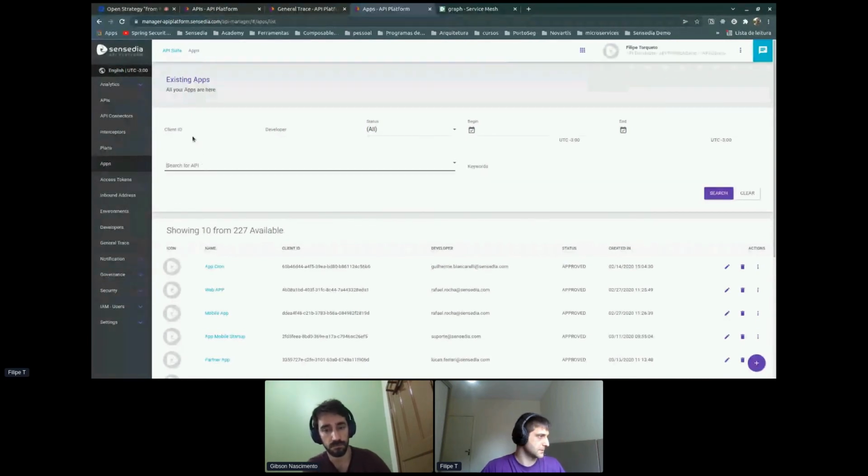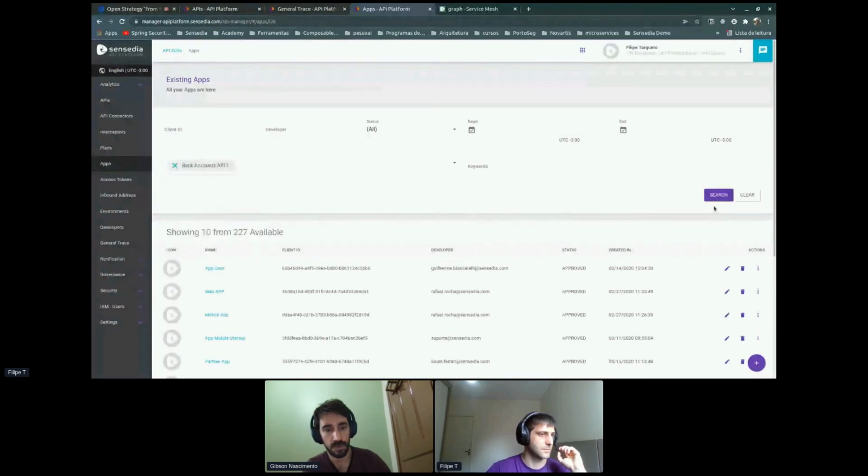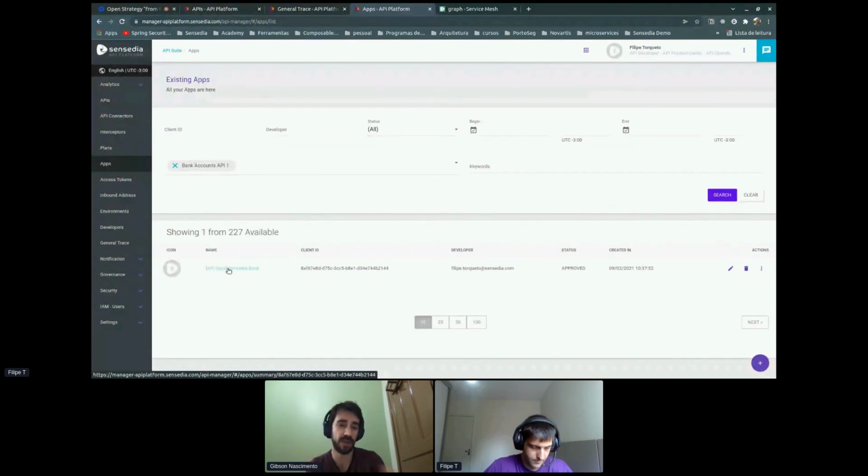So again, if I go ahead and catch up while Filipe is searching there, the whole idea of these access plans is basically to define the scope of the API. So, yep. And now connecting to the app like Filipe is doing, you basically define what exactly that app is allowed to do from a security standpoint as well.